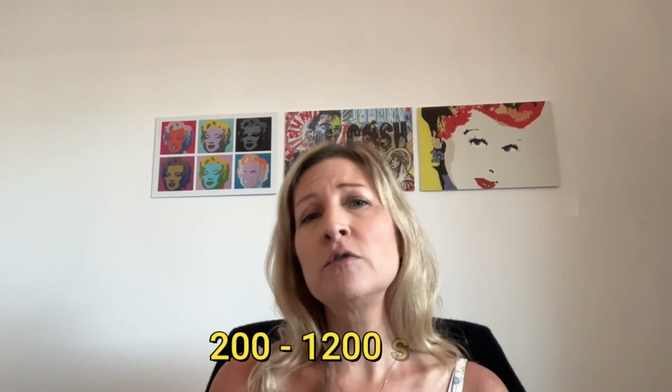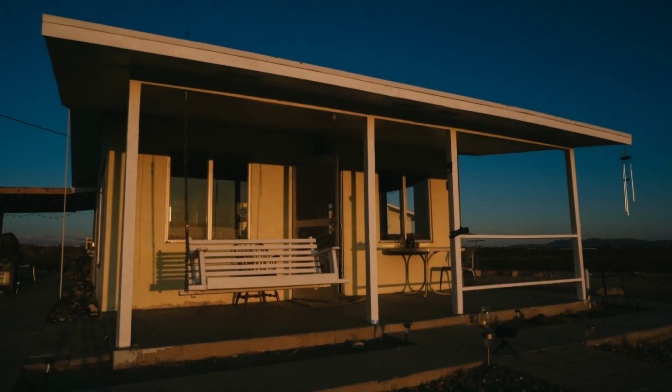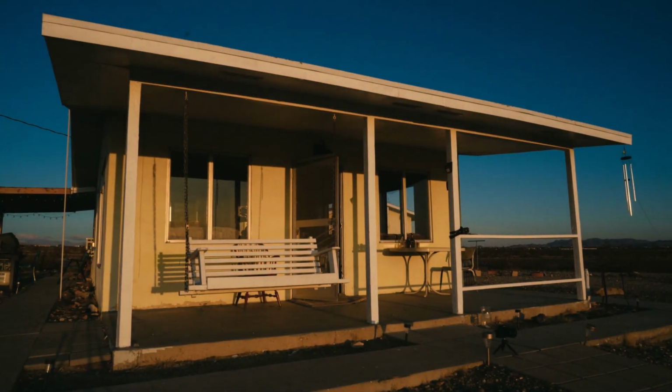Typically, it's a dwelling unit that is between 200 and 1,200 square feet. They're also called ADUs, accessory dwelling units. They can be a standalone building on a plot of land or a unit behind your house. They can also be a converted garage or a space above your garage.